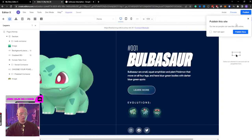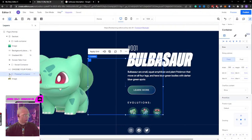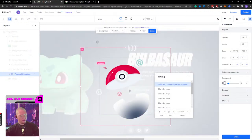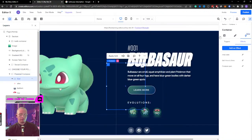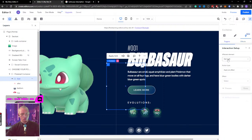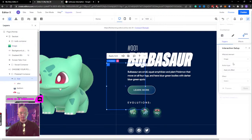Perfect. Now what we need to do is add back in our hover interactions. Let's go back to our Pokeball container. Let's look at the effects. Pokeball open. So all this stuff, boom, boom, boom, boom. White shine, yes, done. All right, let's go to the ball. This is our trigger. So click. On canvas, we're going to select our gradient background here. We're going to hit done.